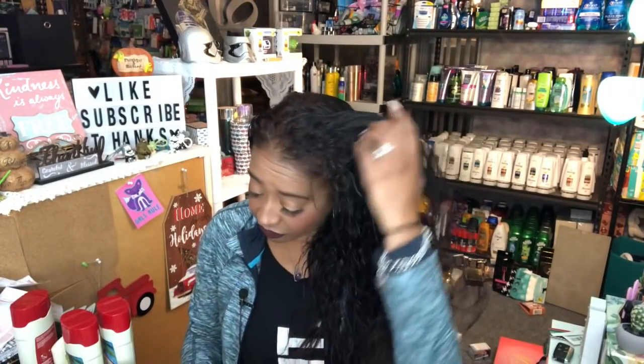So the next deal that I did was on the Revlon Youth FX. Once again, I went ahead and picked up the last two they had because I thought if you guys can find it, I probably will go ahead and add this in another giveaway so you guys can try it out too. Now these are on clearance for $10.49.